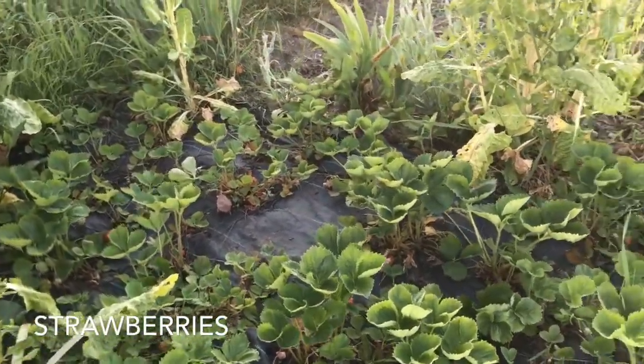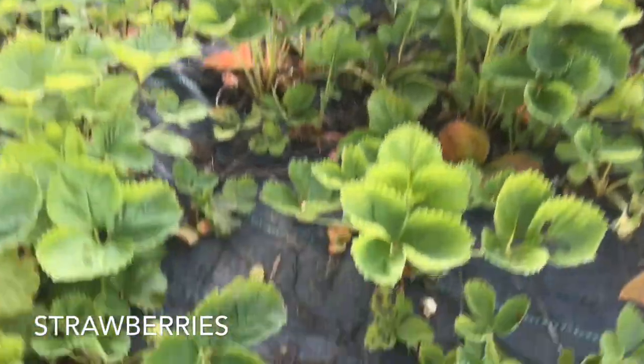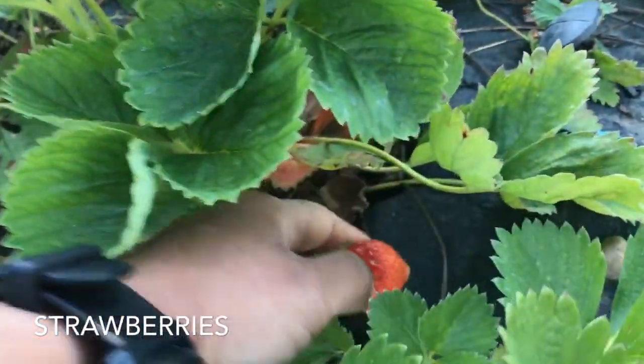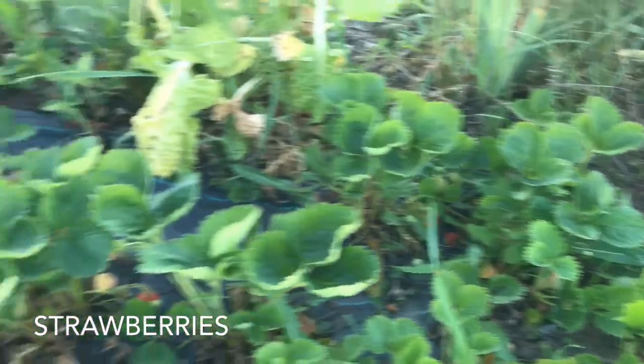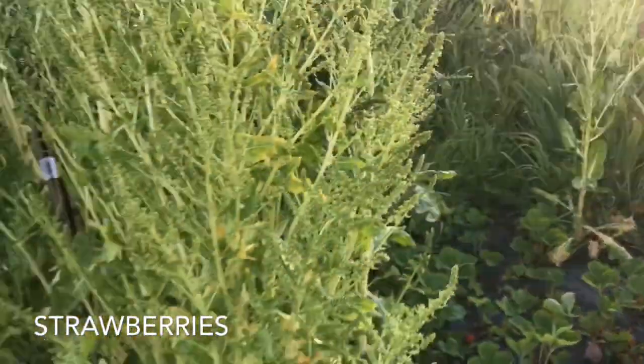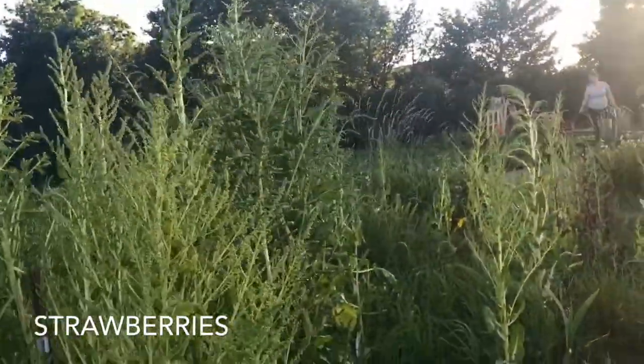Loads of strawberries have already been plucked on a day-to-day basis. I haven't plucked today, so you can see there are many ripe ones around. It's a race against slugs, so if I don't pick them fast enough, the slugs will eat them. A lot more Swiss chard that needs to be lifted.